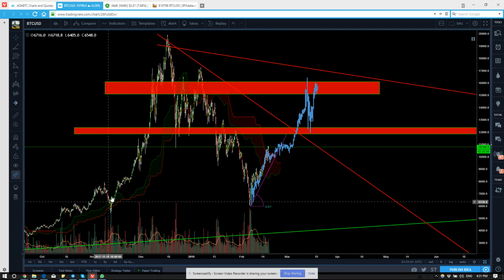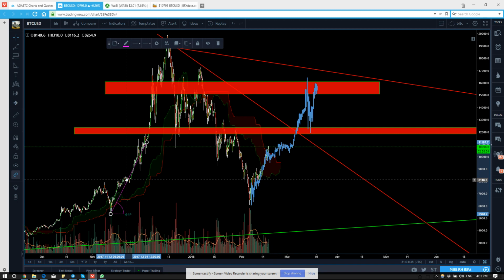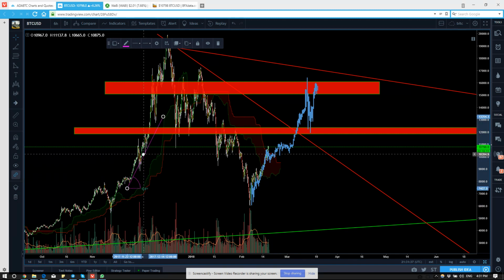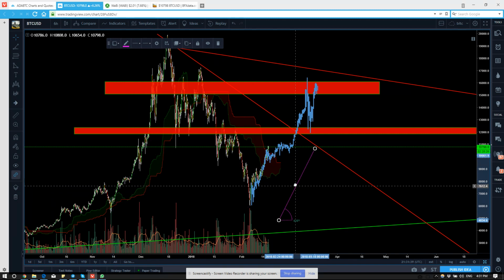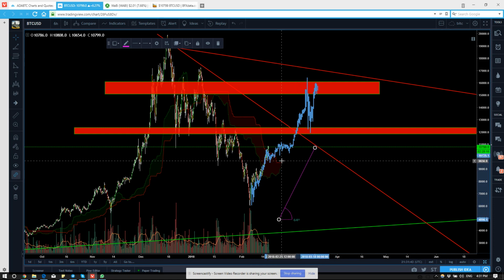So look out for this fractal, because so far the angle is playing out really closely to the angle we're at right now. You would have to find re-entry around 9,500.